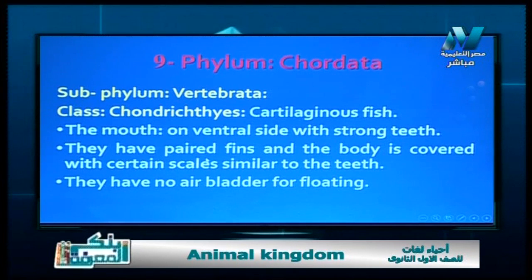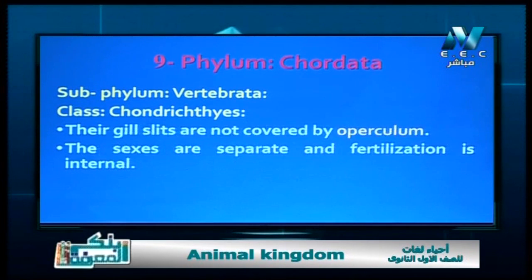They have no air bladder for floating because they need to live near the bottom of the sea or the ocean. And the body has no bones, so that the fish can tolerate the high pressure of water deep inside the sea or the ocean. Their gill slits are not covered by operculum. The operculum is the cover of the gills, so they don't have operculum. The sexes are separate and the fertilization is internal.